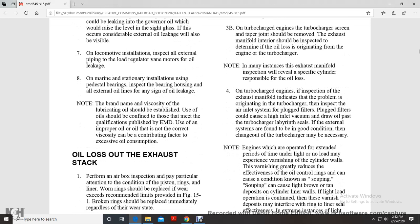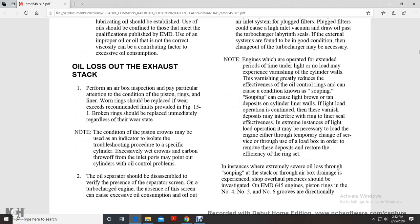An inspection of the exhaust manifold indicates that the problem originates with the turbocharger. Inspect the air inlet system for plugged filters. Plugged filters cause a high inlet vacuum, which pulls oil through the drain of the oil path of the turbocharger. If the labyrinth seals and its external system and valve are in good condition, a change of the turbocharger may be necessary.